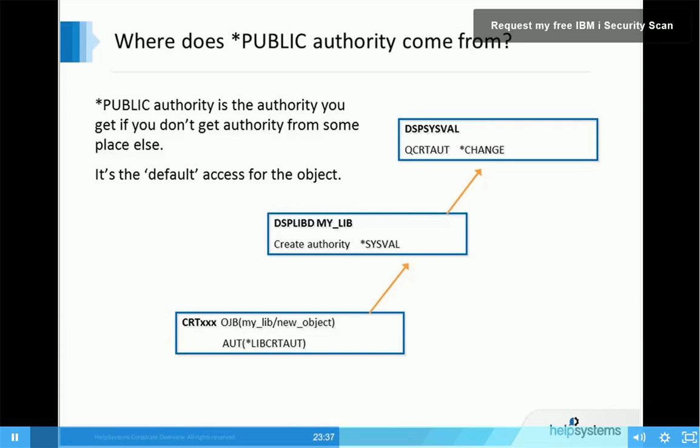But that's what your value, when you're creating an object, this create authority is actually pointing to the create authority at the library level. Since the library is saying *SYSVAL, it's obviously pointing to a system value. I talked a little bit about this in my system value presentation. The QCRTAUT system value is what the eventual value of your public authority of your objects is going to be set to.